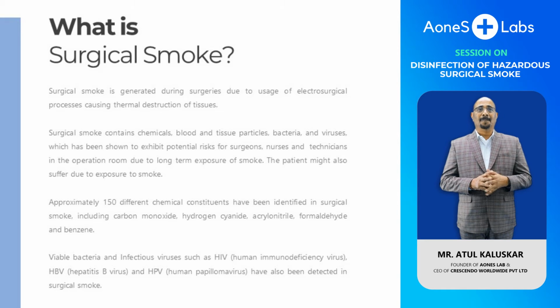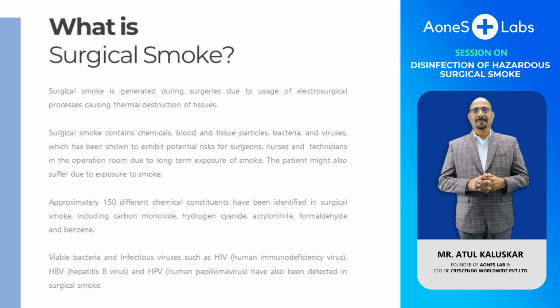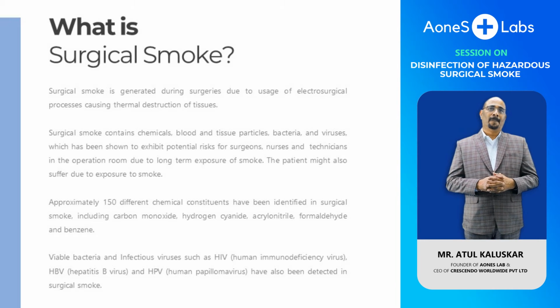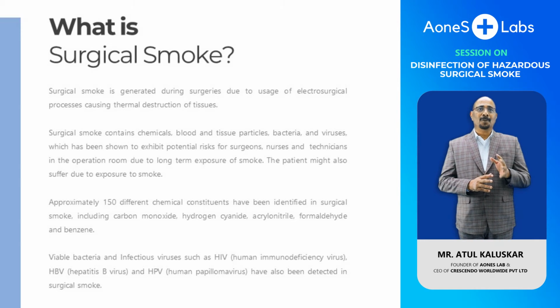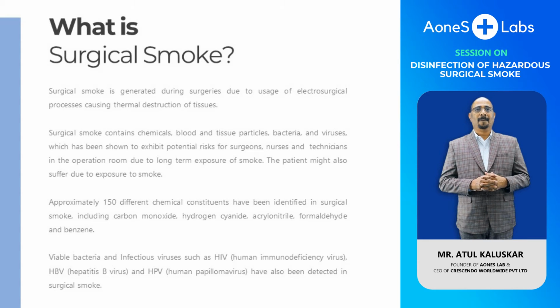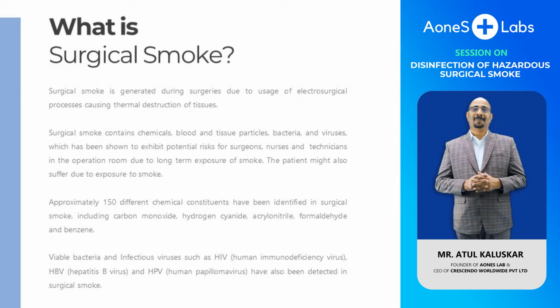And the third component is the biological component. So there are several cases of HPV transmission to surgical personnel from surgical smoke. But the smoke also has been shown to contain HBV, HIV, etc. Surgical smoke has also been suspected of transferring cancer cells. So oncosurgeons are more susceptible to this.